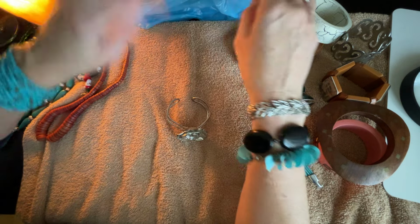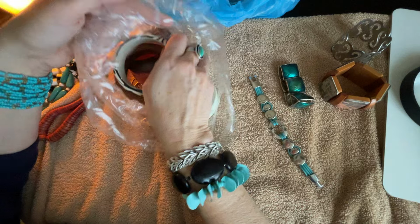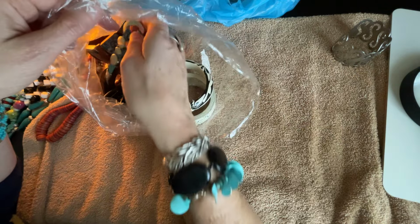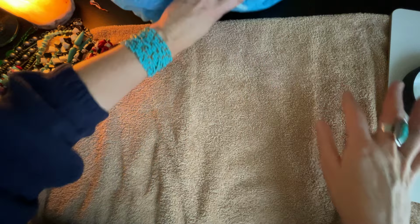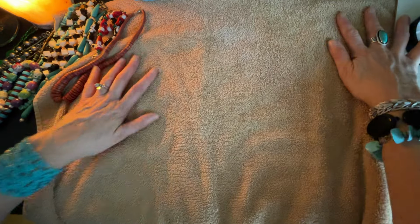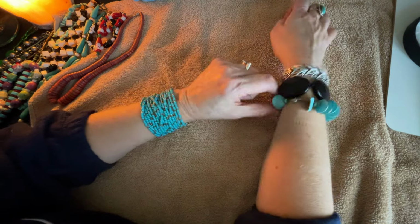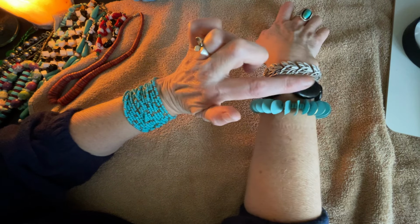Guys, I think that's everything. So these are a no for me. But let's look at everything we're looking at so far. Okay. We've got this bracelet that I'm kind of loving right here. This one that I'm not sure about.